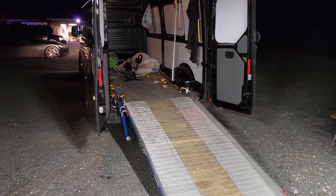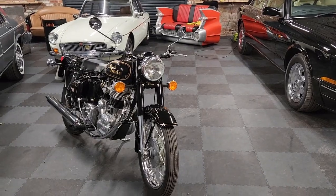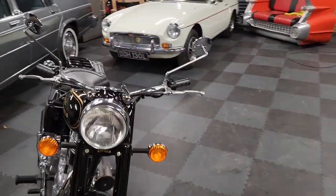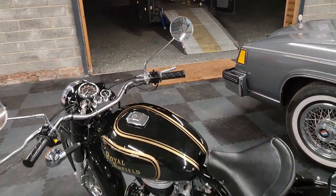So there's a van all ready to go. Look, 7 o'clock at night, this is how we have to do it. Because in the day, we're answering calls and all the rest of it. So, let's get it in the van. Yeah, there you go.